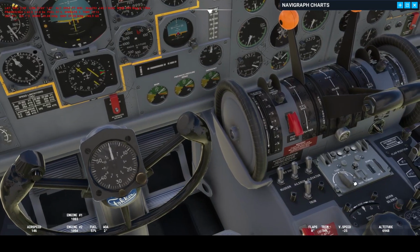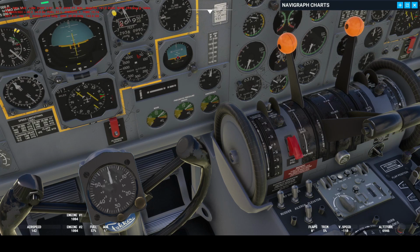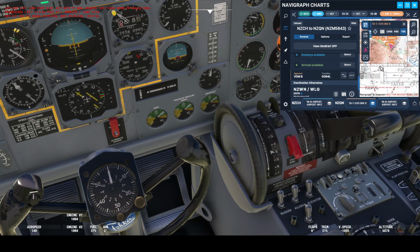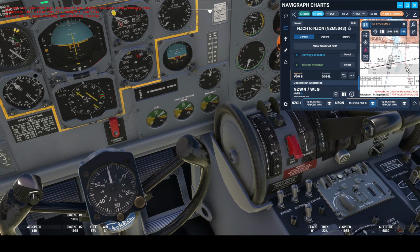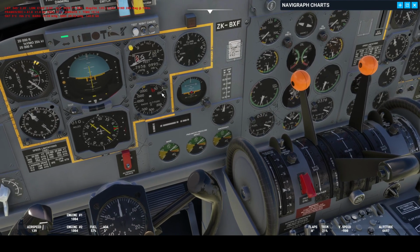Yeah, we can start our descent. I think we'll set it to 600 feet per minute, I reckon. So yeah, sort of 600, 700, fluctuate between those.